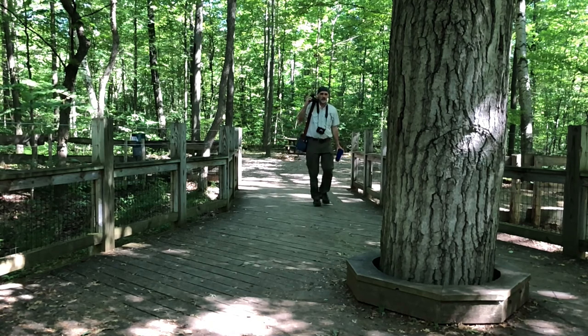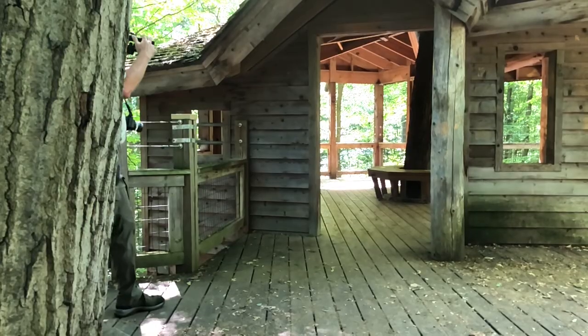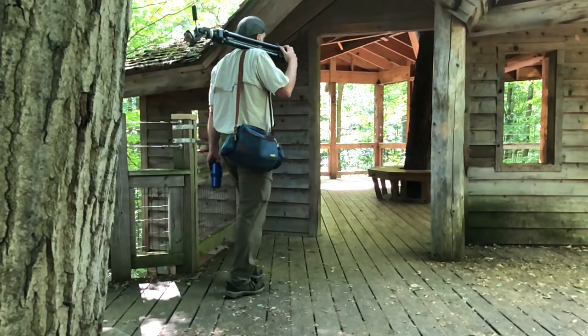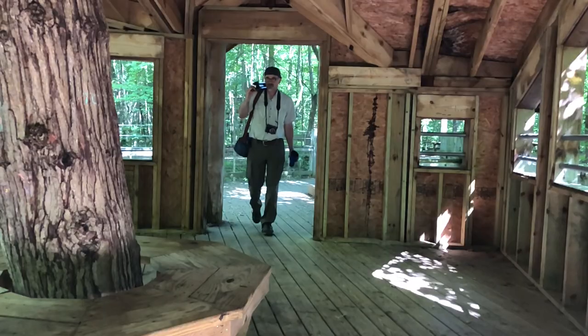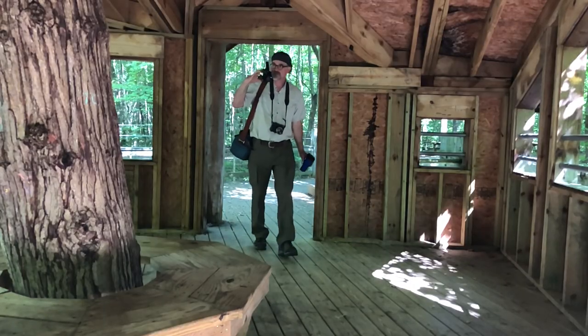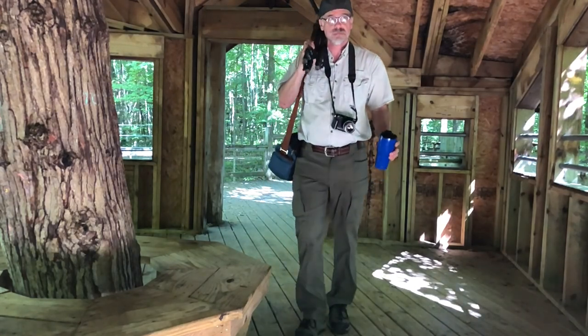This really is a wonderful local park. One of the great features that it has is this treehouse. It's a popular spot where people come and have their lunch. Families will bring their children and they'll sit and they'll play. One time when I was here, there was even a wedding.